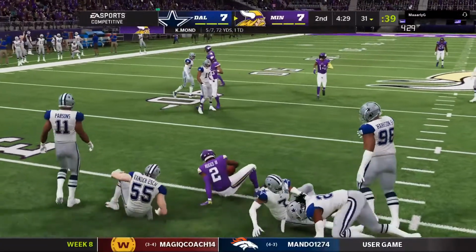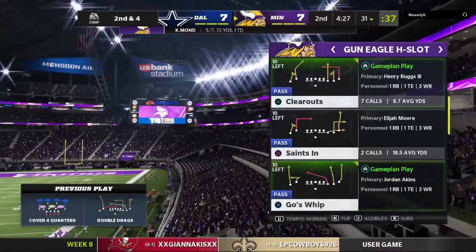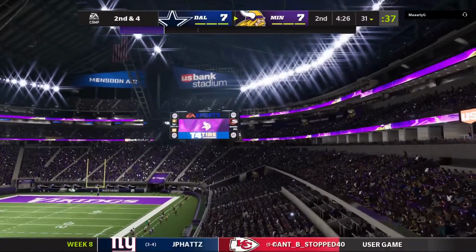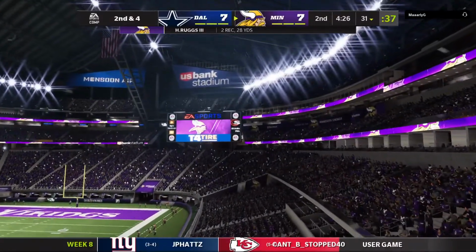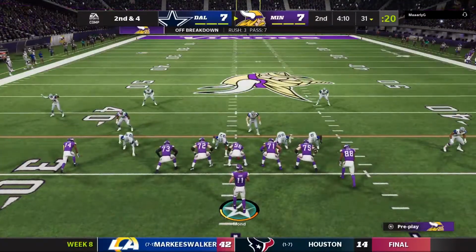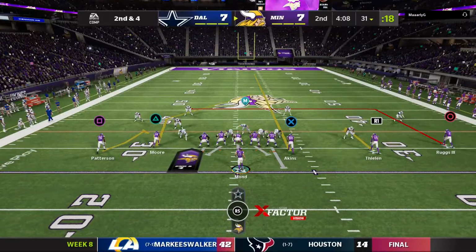You look at what you've called before, realize it hasn't worked, so go to something else. And maybe you try and find one of those special plays from one of your better players, and maybe try and hit something big and get things going in the excitement area. They'll come up now 2nd and 4 from the 31.